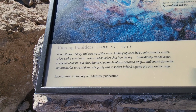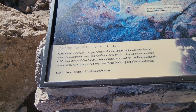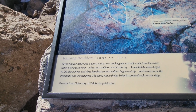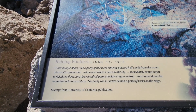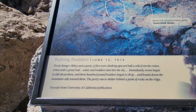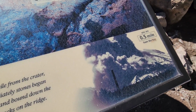This is an interesting story. Forest Ranger Abbey and a party of 5 were climbing upward half a mile from the crater when, with a great roar, ashes and boulders shot into the sky. Immediately, stones began to fall about them, and 300-pound boulders began to drop and bound down the mountainside toward them. The party ran to shelter behind a point of rocks on the ridge. So it's from the 1914 eruption.